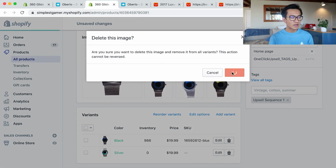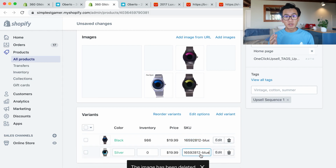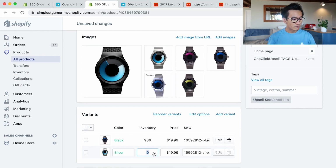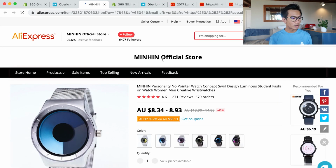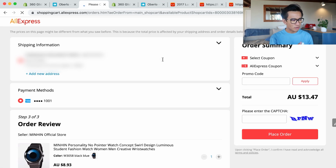Now I optimize the images, because every time you override a product, your original Shopify page gets overridden and it stuffs up. So I'm just fixing it now, removing all the unnecessary images, and now I'm going to test out if it's synced up correctly. So I order a product, and it still links it to the old supplier, which is strange.